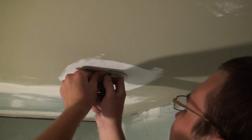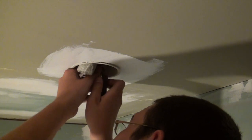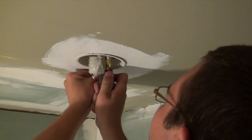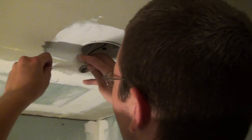Well, here's Chad just finishing up. And it was already pretty tight as far as I could screw in because I'm not as strong. Here he's doing it. And can you show us what it's going to look like once the cover's on?